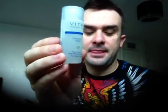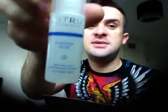And the next one is the Manu Vitru Energy Rub, which is this one. And it says, Vitru's Energy Rub Muscle Gel is designed to energise a tired mind and body. Full size is 150ml, that is retail price £15. This one is another 30ml. So you're getting quite a bit, a few pounds' worth.